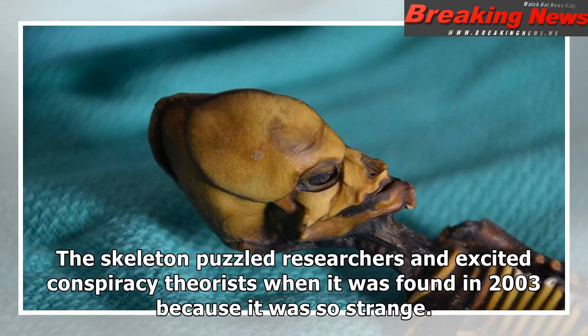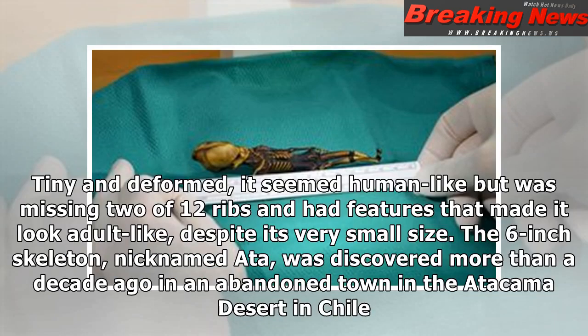The skeleton puzzled researchers and excited conspiracy theorists when it was found in 2003 because it was so strange. Tiny and deformed, it seemed human-like but was missing 2 of 12 ribs and had features that made it look adult-like, despite its very small size.